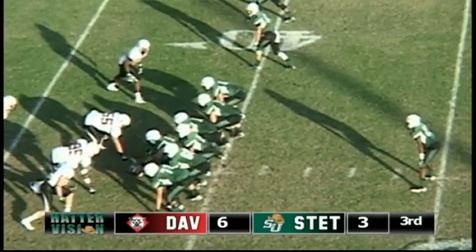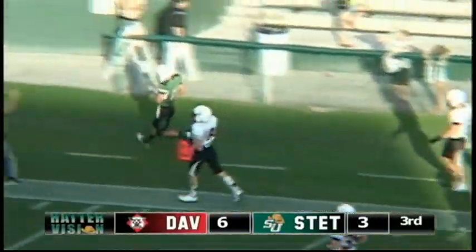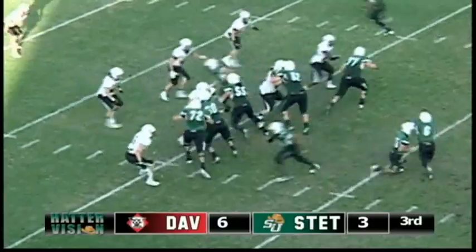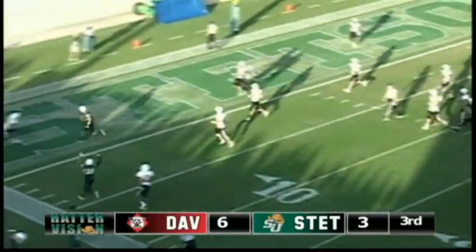Now here's Tentler under center. Tentler going to go to the option to the far side, he'll keep it, turns it up, gets the first down and more. He's at the 25-20, pushed out of bounds there. From the 15, Tentler takes the snap, play action fake to A.J. Washington, he looks to the end zone, fires it, got an open receiver, touchdown!